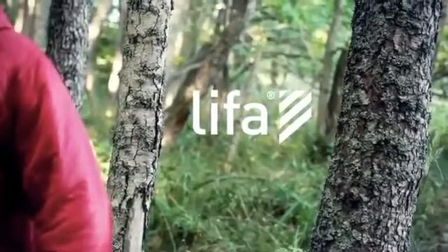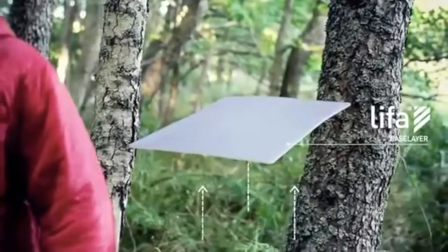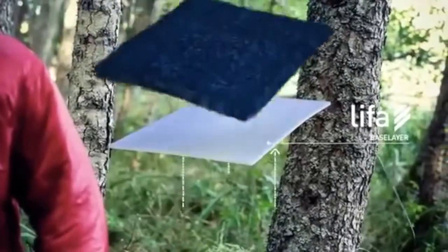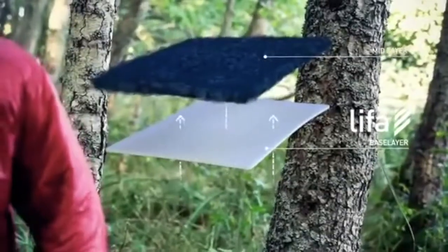The answer is Lefa. Lefa is made of polypropylene and absolutely hates moisture. When exposed to moisture, it immediately moves it from one side of the fabric to the other, and that allows it to evaporate into the air or into the mid-layer. And that's what keeps you dry. And when you're dry, you can remain focused and confident.